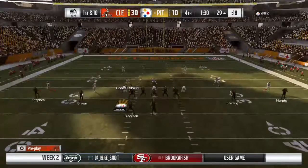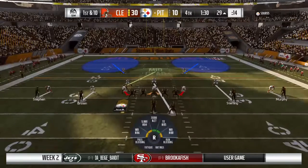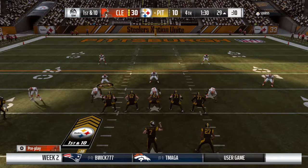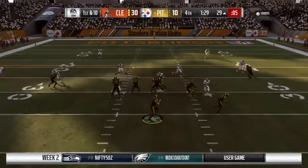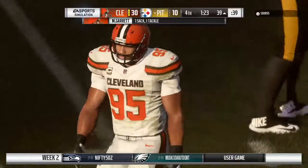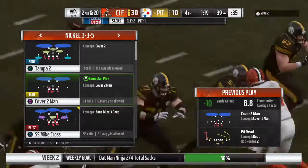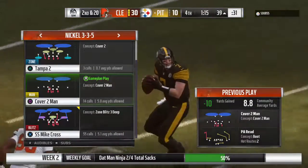Now they look to pay it off on 1st down. Set! Black 80! On 1st and 10, it's Roethlisberger. And he's going to be taken down. Pressure gets there back at the 39-yard line. Myles Garrett in there to make the sack. He buries him for a loss of 10.